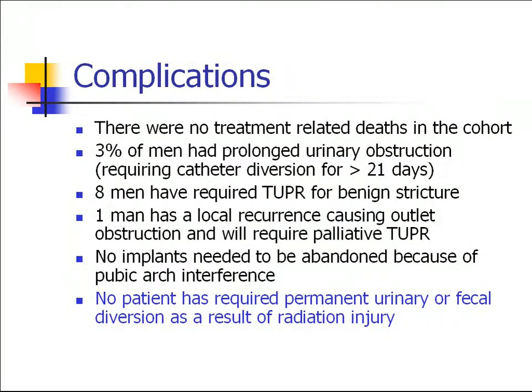Now, that's in a different color because, as most of you will know by now, there are 2 patients who have had serious rectal injuries from our brachytherapy program and have had permanent fecal diversion. They are not patients in this cohort, but they do exist, and it's clear that the risk of this must be at around 1 in 500 or thereabouts.